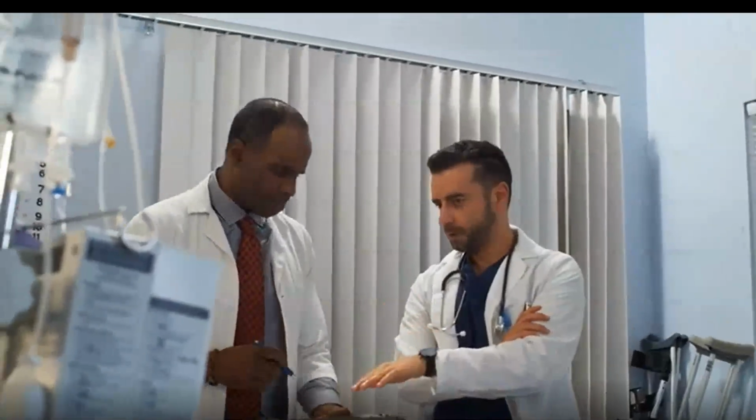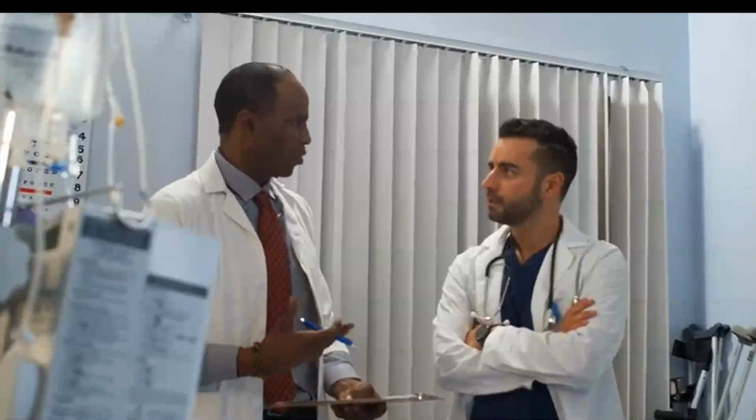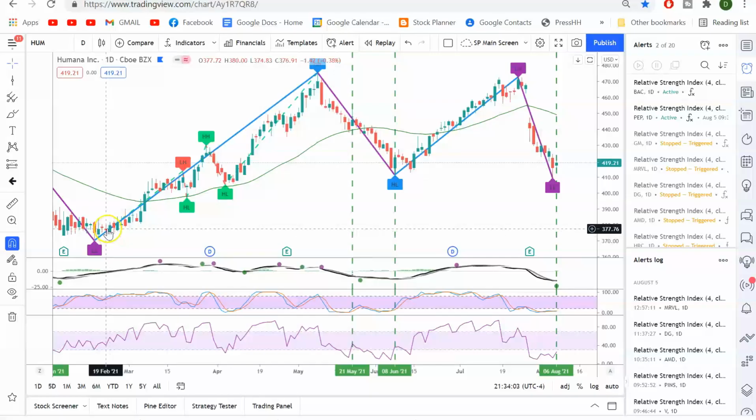Tonight I'd like to talk about healthcare and a company called Humana. I believe healthcare will be strong for the future, especially for the next decade. There will be a lot of technological advances and innovations and discoveries. This is a chart of Humana, and you can see that it swings very nicely. And if you can capture these peaks and valleys, you can make a nice profit.